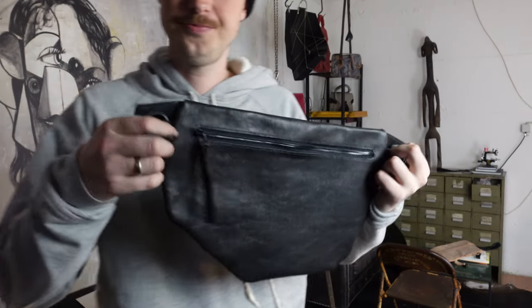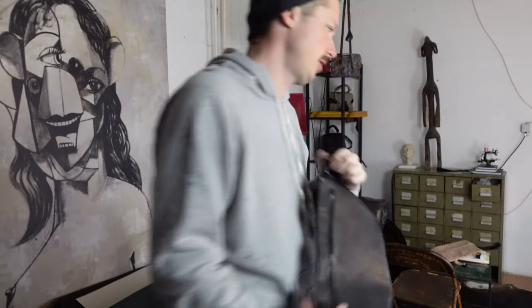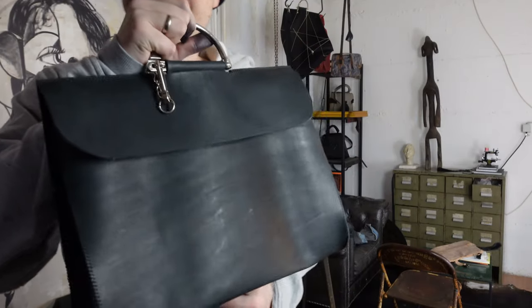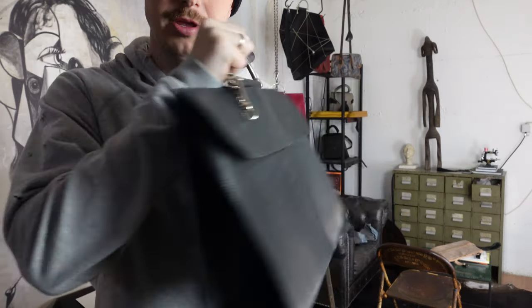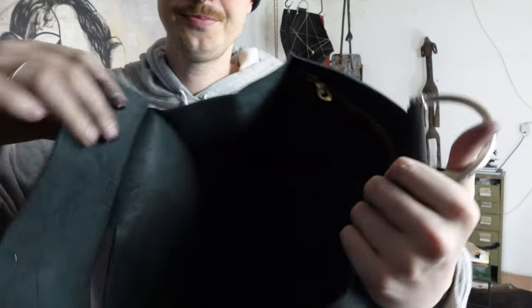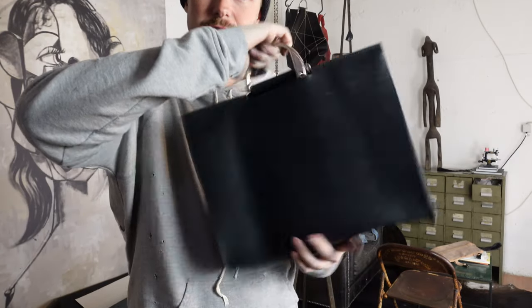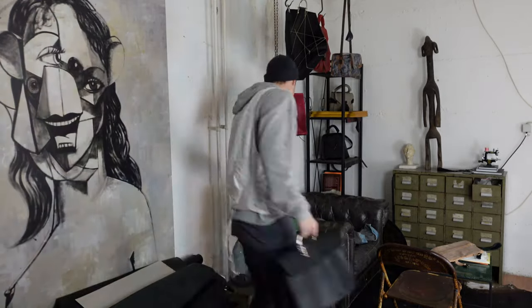So this is one of the sling bags I'm currently finishing. Here we have one of a couple of briefcases that I'm currently working on. You have the old Riri metal zip on the inside. Beautiful texture. And this is what it looks like from the outside. Still finishing touches that need to be done, for example, the cord on the side.